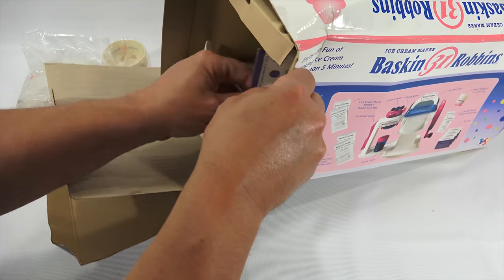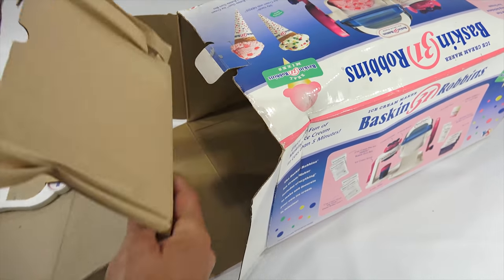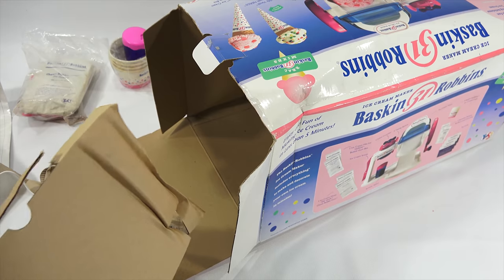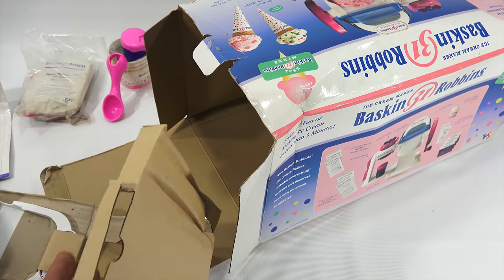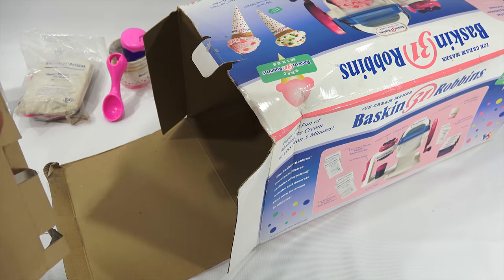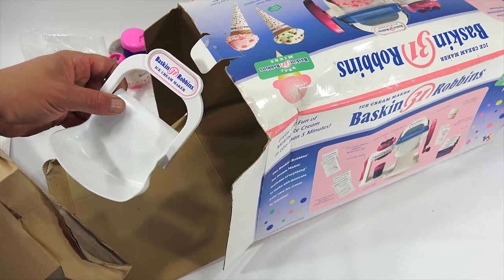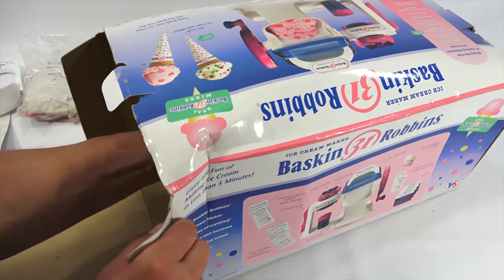Let's see if this all just slides up. Oh, there's the instructions. This insert comes out. That drops out on its own. Let's get the spoon. It's some kind of weird spoon. It's like an ice cream scooper with a hook. That's going to hook onto something. And then this is the piece that actually you press down for the ice cream to come out. Baskin Robbins ice cream maker. I don't know what I was going to say there. Sometimes you just lose your train of thought.